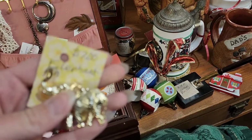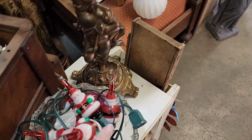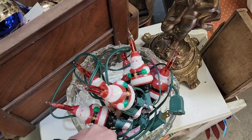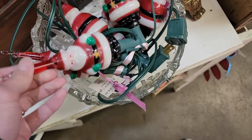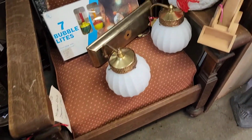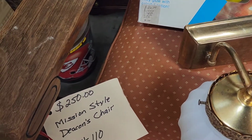I was trying to zoom in for you, but I couldn't get the camera to focus. There we go. Some more bubble lights. I wanted to plug them in, but whenever I see these kinds of things, I'm kind of wary to plug them in. $26. Some more, but these ones that are in a box. $26 for the ones that are in the box. $2.50 for the chair.